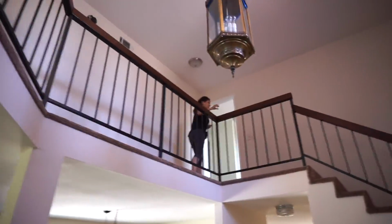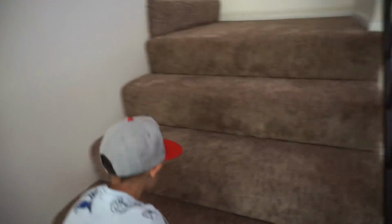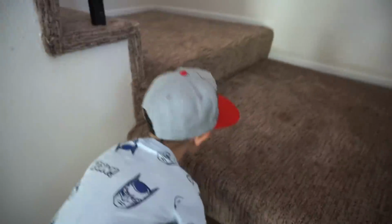Decent closet. I just don't like that the floors are all different colors. You like it, Mom? Okay, let's go upstairs, my love. Come on, show me, Ash. I haven't seen the house. Show me.